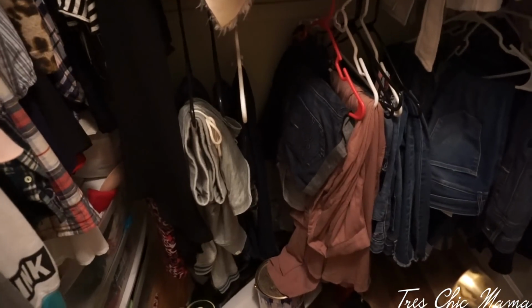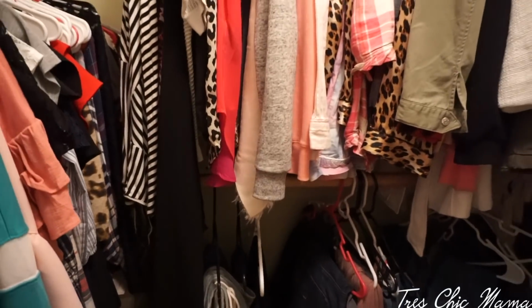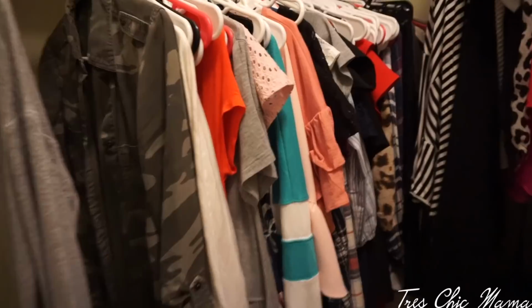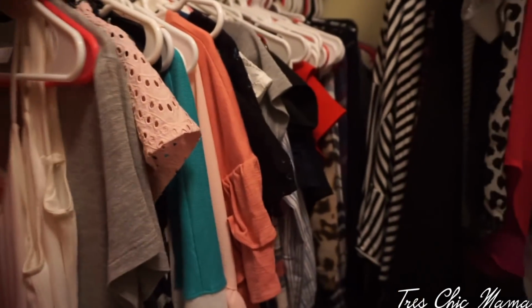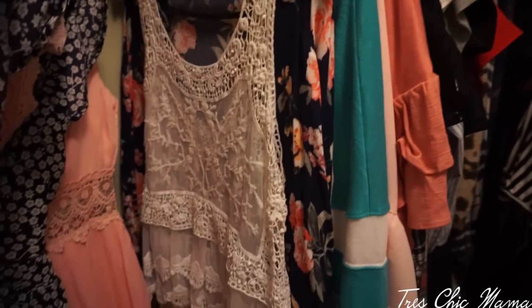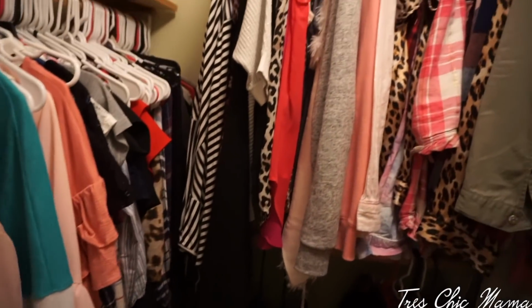I get questions a lot about my outfits of the day, and I want to see if I can help you guys out. Obviously I'm not going to put any of the clothes that are not of good quality or that are super old on there. I will definitely be putting just newer things that I only wore once, or some things actually still have the tags on them.